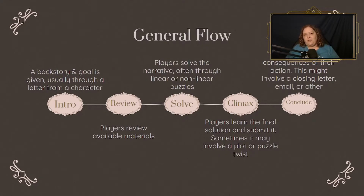So first things first, the players open up a box or an envelope or whatever, and they're given their intro. This is where the backstory and their main goal is conveyed to them, often through the use of an intro letter, which I will be getting into. Once they have their intro, then they review all the materials available to them. So this is where you look at everything you have in front of you and try to figure out where to start.